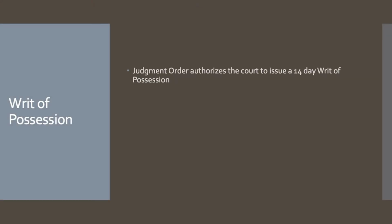Writs of possession. So we have two writs. We have a non-escrow writ, right? So they haven't paid rent into court, and we get a writ that's a 7-day writ. Every other type of writ, so the ones that come with judgment orders, are 14-day writs. So that means 14 days from when the sheriff serves them with the paperwork. It must be served on the defendant.